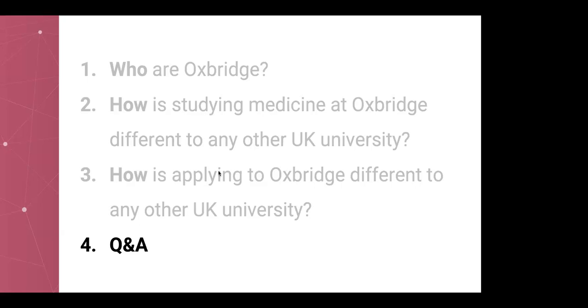And make sure you're able to balance it alongside your A-levels, and try and not make it work on top of your A-levels. It has to be something which you're happy to do in your free time when you're not revising for other things. So that would be my general advice.